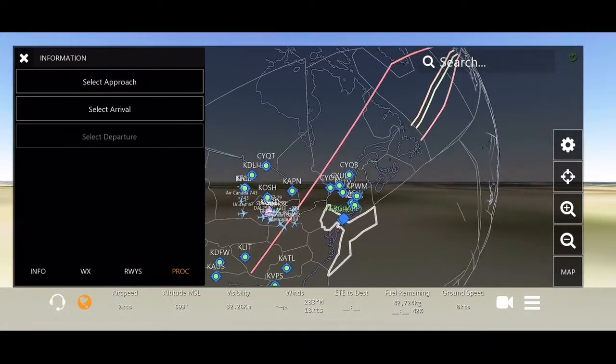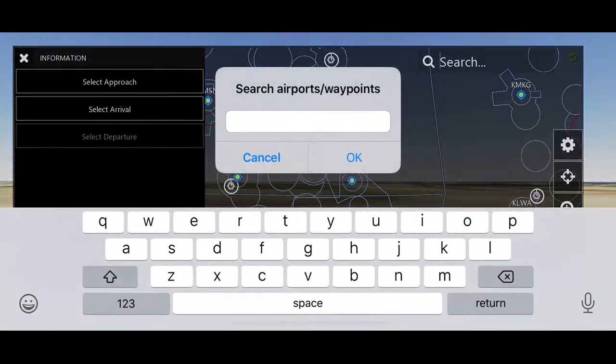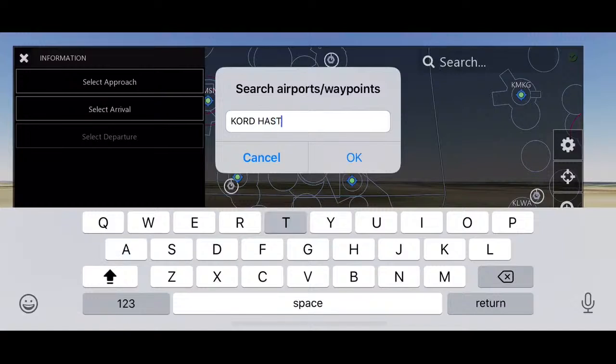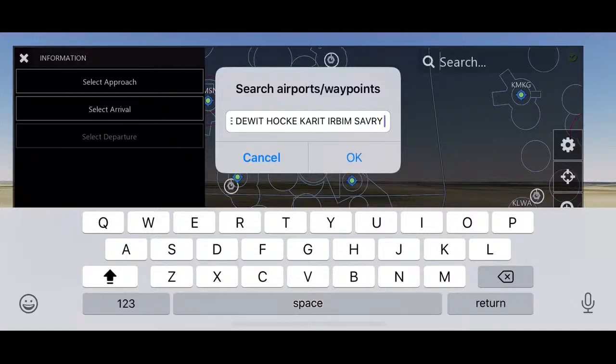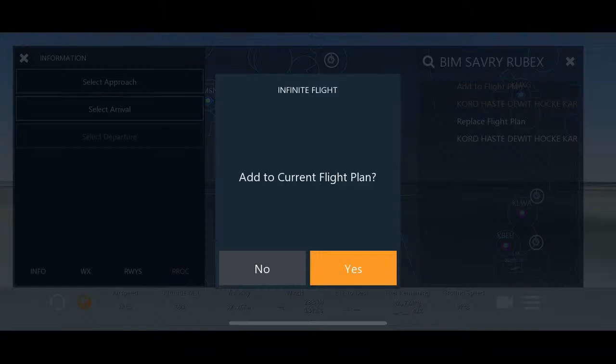Alright, we're going to London Heathrow, so we're going to need to take a track here. Let me see if I can type in all these waypoints here. That's what I probably should have done instead. KORD. That's a lot of waypoints. Hang tight while I type in these waypoints. Alrighty, let's get the next one. There's a whole bunch of little waypoints here. Skip over to RUBEX. Hopefully that's not add to flight, or sorry, no, replace flight plan, yes.